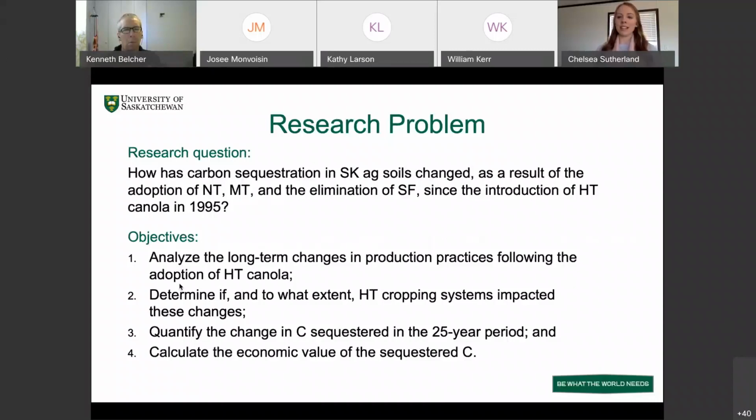So we use 1995 as a baseline for two reasons. Number one, as I mentioned earlier, herbicide-tolerant canola did contribute to the adoption of these practices that farmers made. And also it helps to capture the rapid and widespread adoptions that occurred in the early 90s.